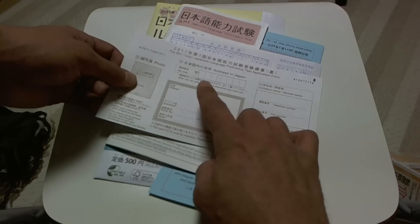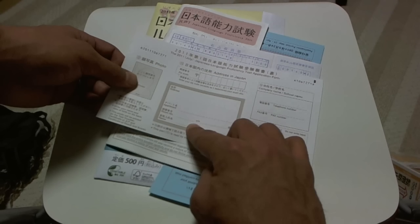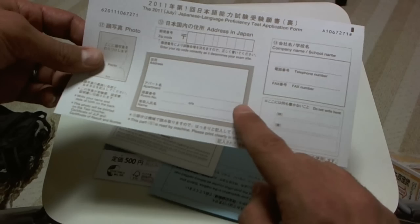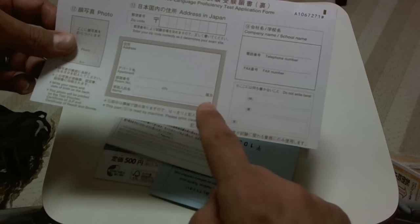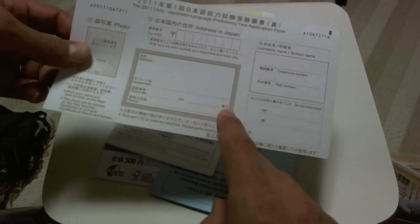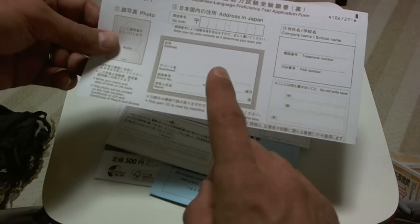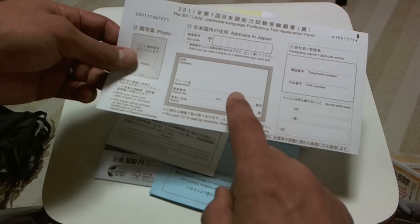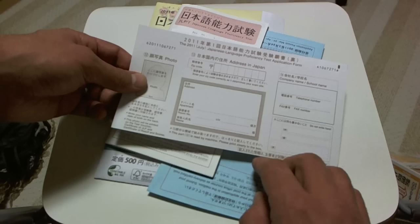And if you're going to do that, still put your name here at the bottom, but be sure to mark your school or company name here, this CO part here. You'll see CO, and then this samakata in Japanese here. That's in care of in Japanese. So be sure to write your company name or your school name there, and then the post office will understand to send it to that address.